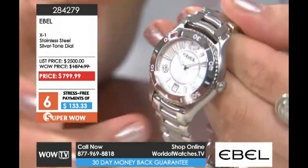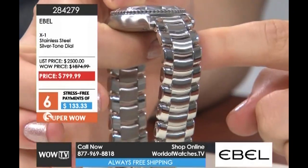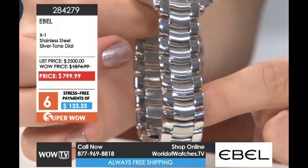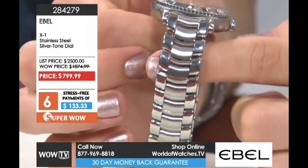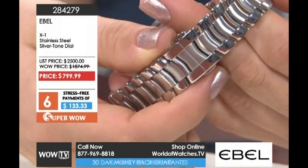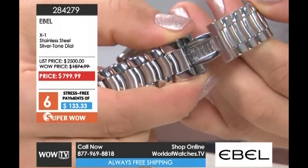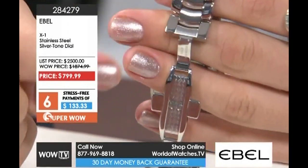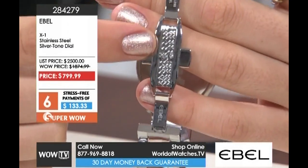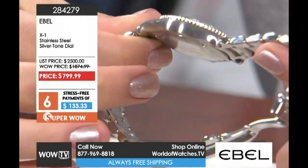Unidirectional rotating bezel gives it more of that luxury diver look that we see so many Swiss-made watches going after. And here, that fluidity, that symmetry of what I think is one of the most gorgeous bracelets in the watch world. Notice how even the push button dual deploying clasp is hidden almost among the links of the bracelet. Perlage decoration. You can see it's just detail everywhere you look.